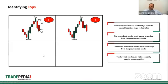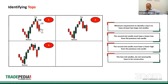Now, another special case is this. What's happening here? I have my first candle, right? But look at this. This high went above the high of that one. That means that now you have to look for two big red candles after this top here, not this one. Okay, so this is my first, and I'm now looking for a second one. So let's see. There it is.